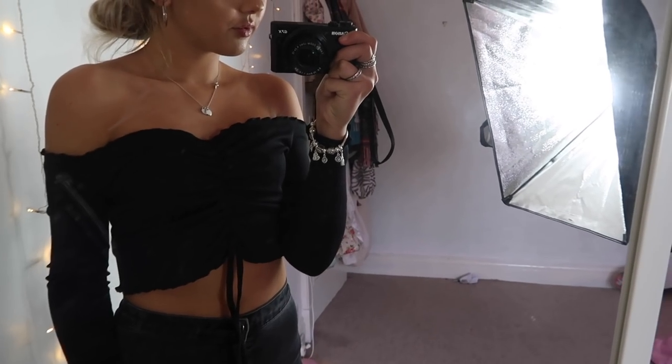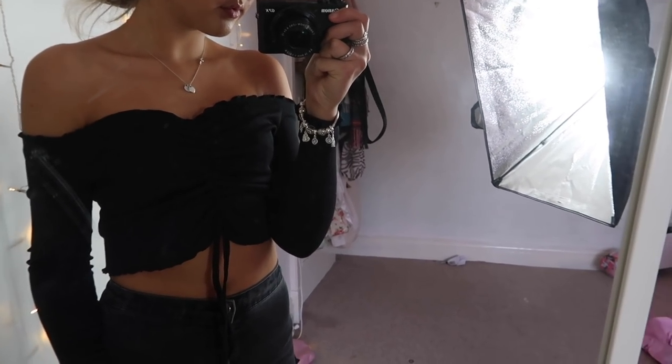Again, like in my other video, I picked up that pink ruched off the shoulder Bardot top. And I picked it up again in black just purely because I loved it so much. It's the same but in black, and literally I just fell in love with it.